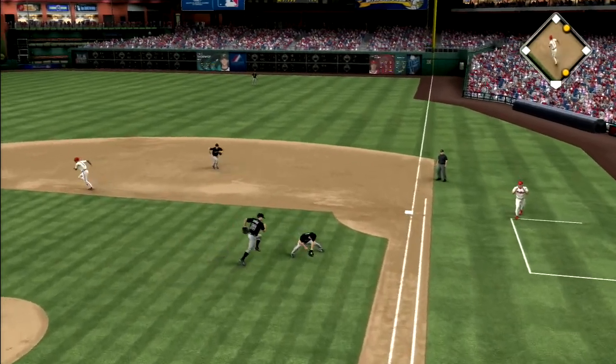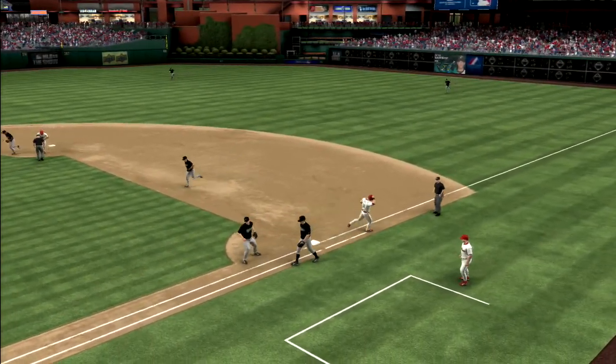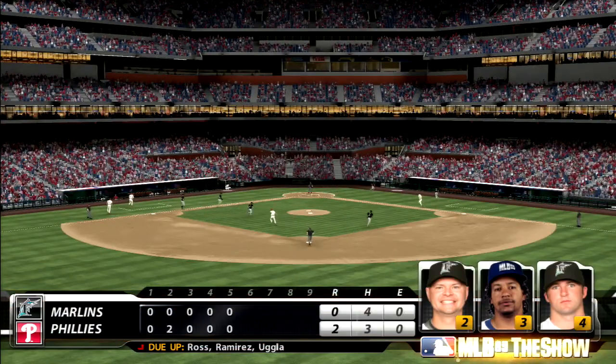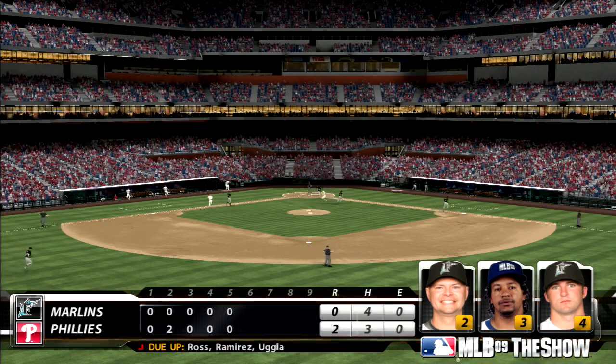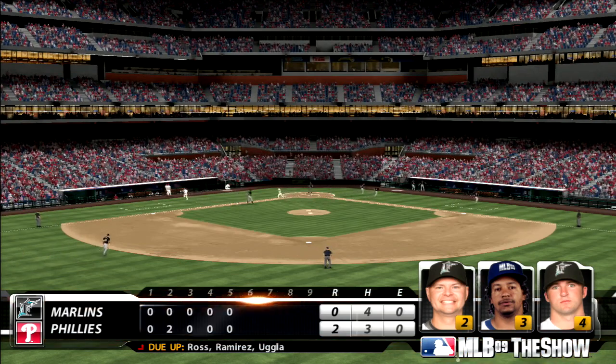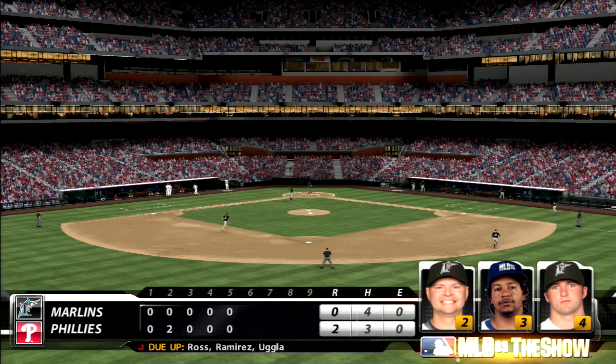Swinging, a high chopper towards first. A flip to the pitcher covering as that will retire the side. So no runs here, no hits, no errors, and a runner left. We're through five here at the ballpark. Phillies lead this one 2-0.